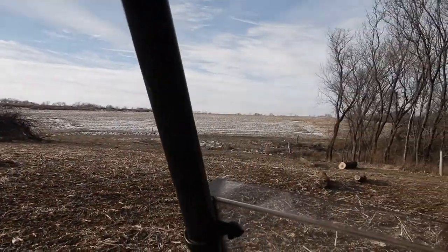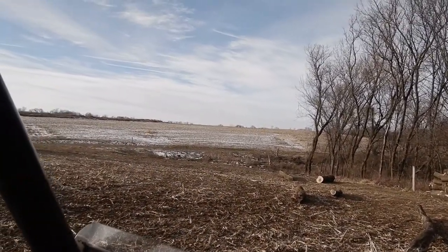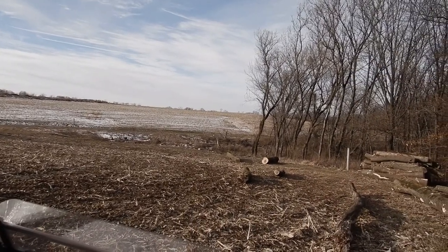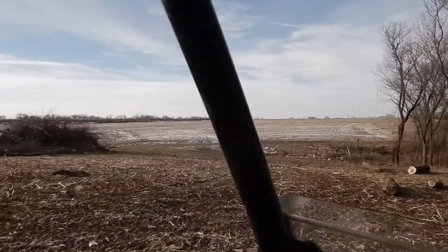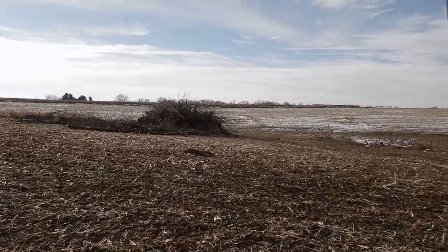Second brush pile and the second clearing. There used to be trees all the way out to that point. And the second dam is going to go in here. We'll drive by the next clearing over there and I'll show you the first dam.